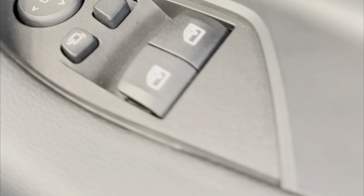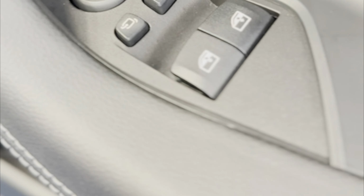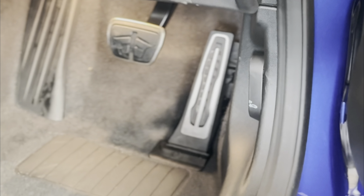We do have memory seats, a door unlock switch, as well as some window switches and your mirror adjuster as well there. There is also a button to open the trunk. I'm not sure if this particular model is electric or not, but for the convenience, the button is there. Some metal on the pedals as well.